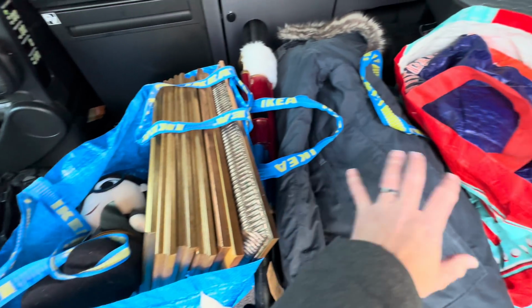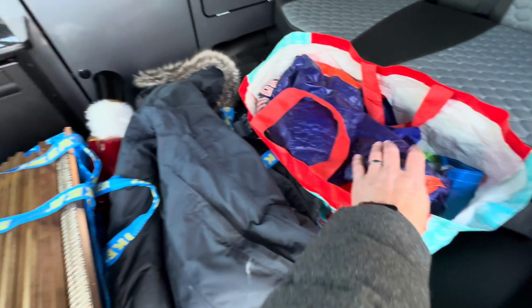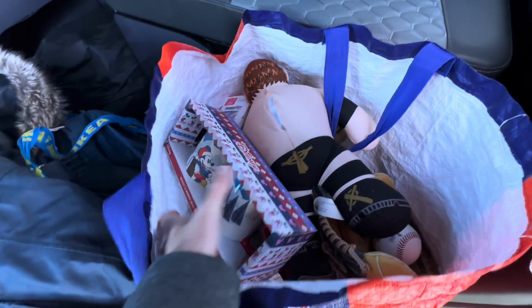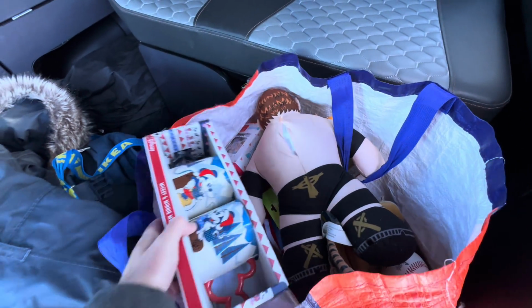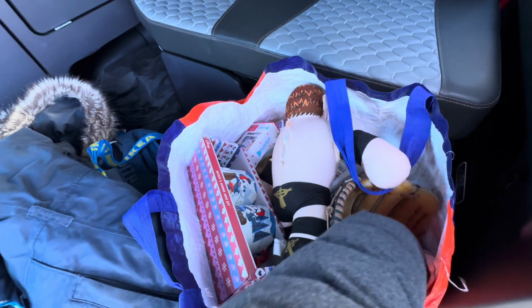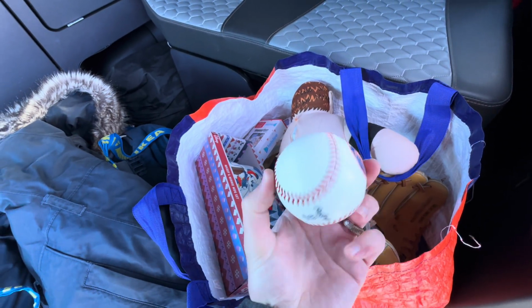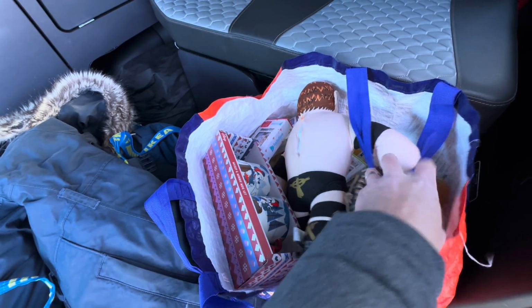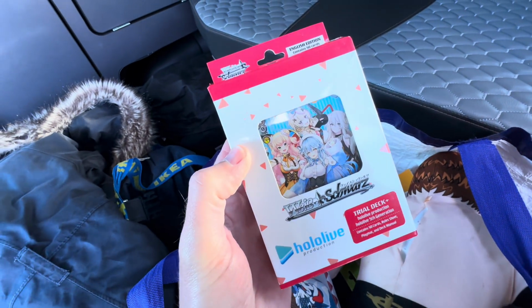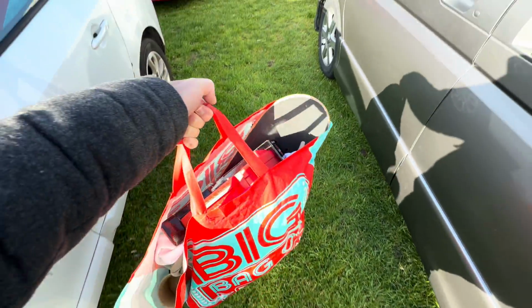So 2 bags full of stuff, which is good. And we're going back out again with a new bag. It's back with another bag of goodies. Got some mugs, a baseball mitt. That's actually the Mets, which is pretty cool. And some anime stuff. No idea what this is. Got another bag full.